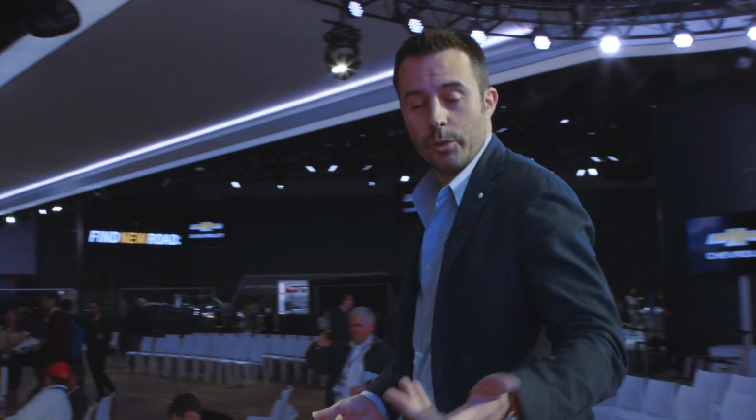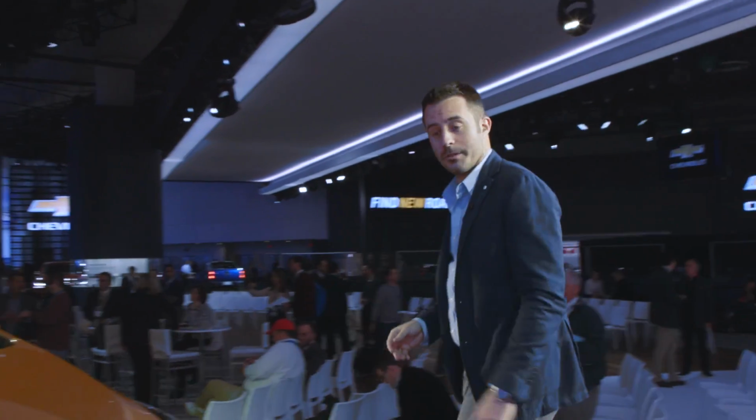Now, without further ado, let's take a look inside and look at some of the tech features that they have on the new Cruze.